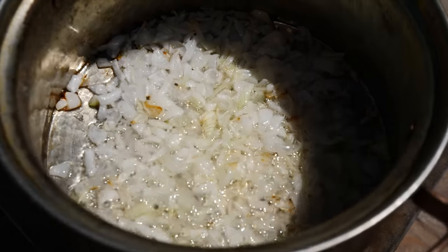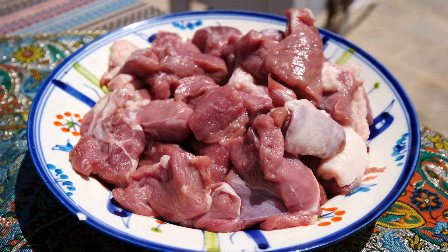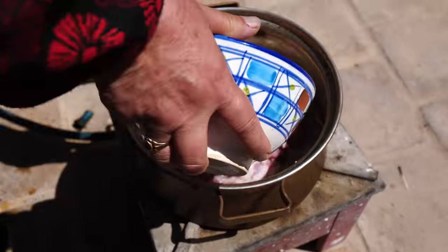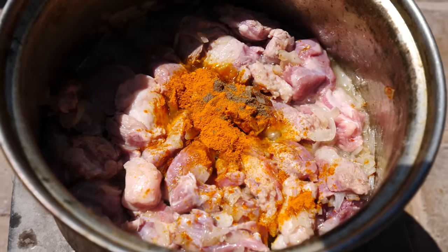We've got toss kebab here, which is lamb, potato, tomato, and lemon. You ready? I'm ready. I can't wait for this one. This is unique to this city, right? Yeah, for this city. Okay. So turmeric and black pepper.